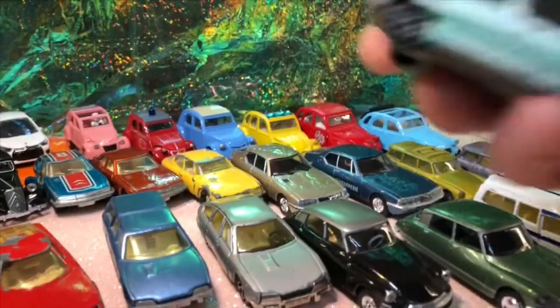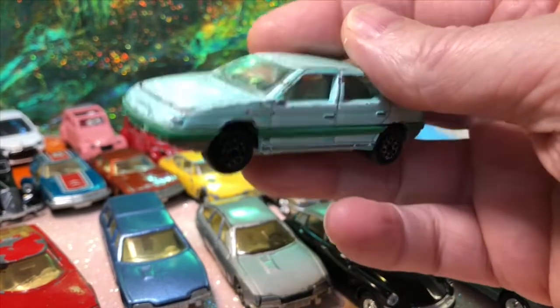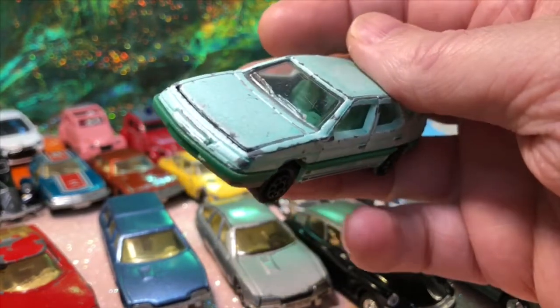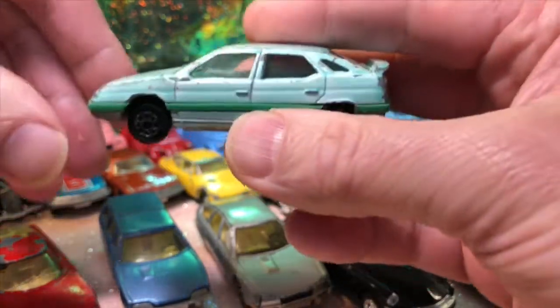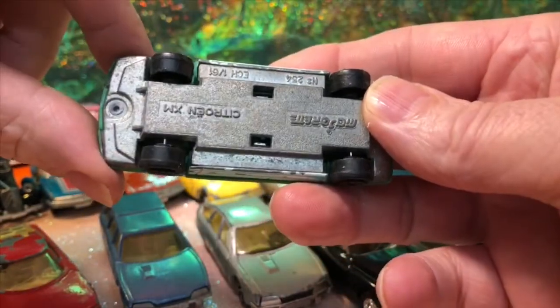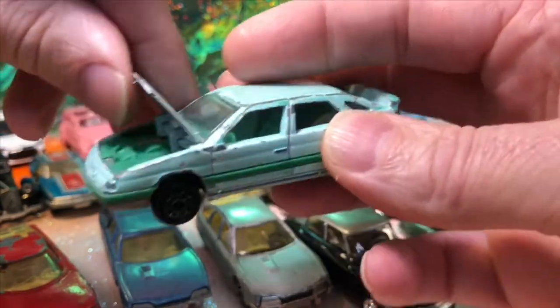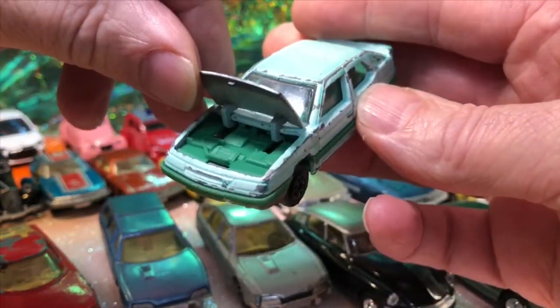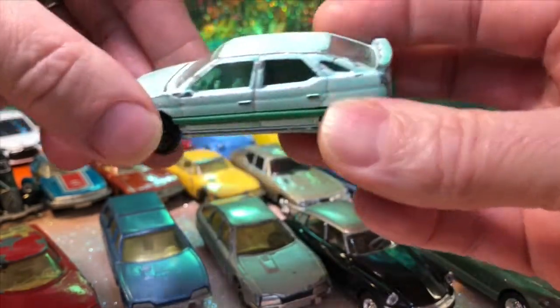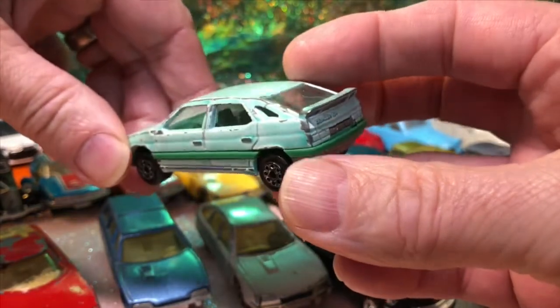And finally, a bit more modern from the 1980s. Well, yeah, 1990 or thereabouts. I actually drove around in one of these for a little while. This is the Citroen XM, and that's a funny scale, 1/61 scale. It's got a little opening feature there, a little engine, or the semblance of an engine, in the front, sorry. Citroen XM.